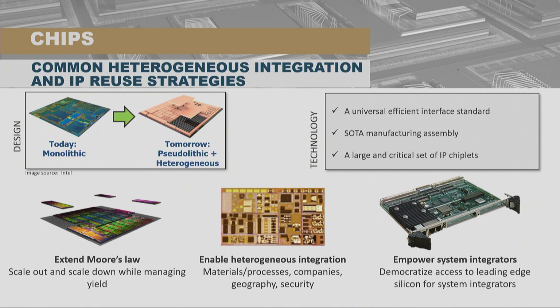Second, heterogeneous integration. By coupling these dies very, very closely, we can actually get away from the constraints of monolithic design. Monolithic design is very good for integrating transistors, but it places constraints on IP, materials, geographic location, security, trust, that are troublesome. So we can actually get away from that.